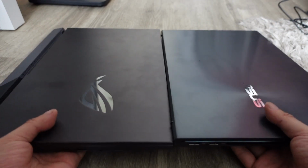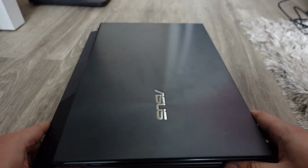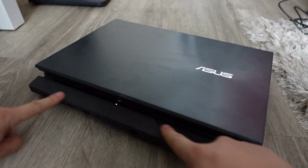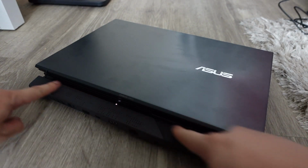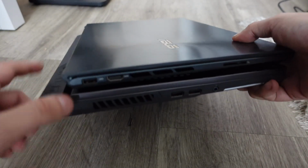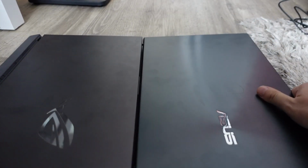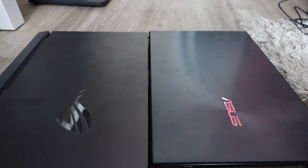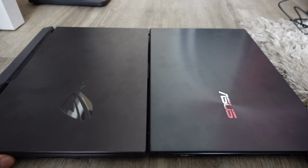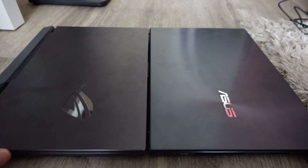In terms of the weight, they're actually pretty similar, so I wouldn't judge based on the weight. In terms of the size, though, you can see that this entire little back section here of the ROG is bigger than the Zenbook. So you can see there that this whole section here is what's bigger about the ROG Strix. The Zenbook is definitely a smaller laptop, and therefore maybe a little bit more portable. But in terms of weight, they're about the same.